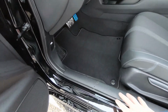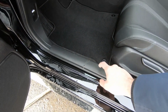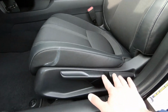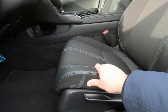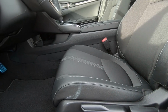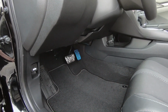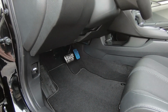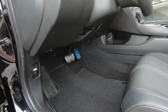You don't have side door sills here, just a regular scuff plate, which is a pretty durable feeling plastic. And you don't have even the automatic adjustment for the seats in this car. As you can see, for the seats you have the cloth. So this is a fairly base looking car, but you still get nice pedals which look sporty, because this car implies sport, not as much performance sport, but still it has the performance appeal to it in terms of the sport appeal.